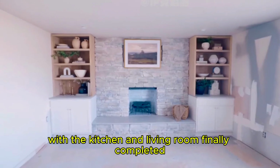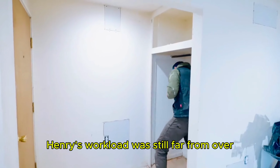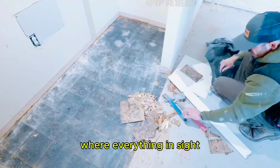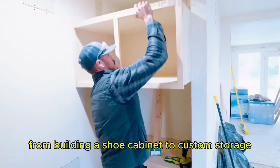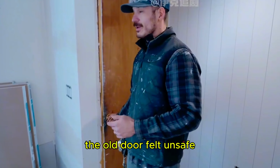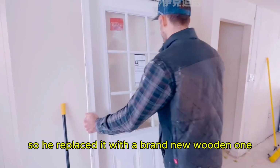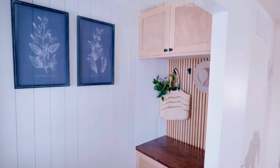With the kitchen and living room finally completed, Henry's workload was still far from over. His next priority was the entryway renovation, where everything in sight had to be torn out for a full makeover. From building a shoe cabinet to custom storage, Henry handled it all with ease. The old door felt unsafe, so he replaced it with a brand new wooden one, and compared to before, the house now truly feels like a grand home.